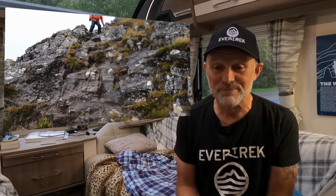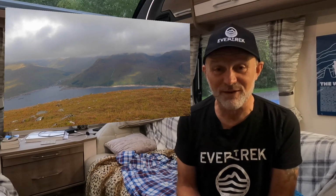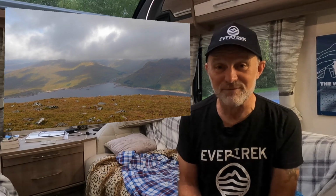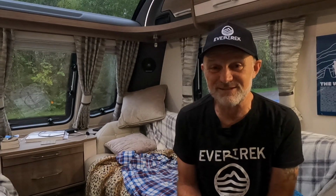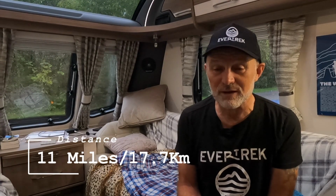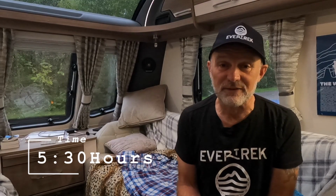Now, despite the heavy rain, the snow, the hail and the wind, we had patches of sunshine as well, and I felt I was actually quite lucky with the weather today, because when the sunshine came, it seemed to come at the right moments, and when the rain came, it didn't really interfere with my day. It's an 11-mile walk. It took 5.5 hours, and there was 2,900 feet of climbing.